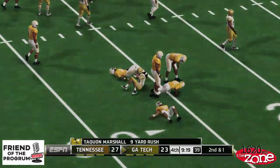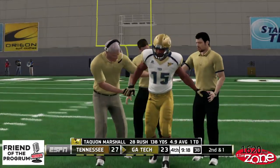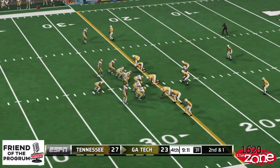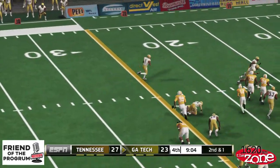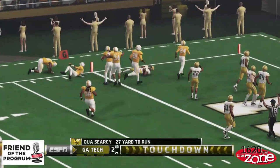He's taken down at about the 27-yard line. Well, we've got a player down, and let's hope that's nothing serious. Short yardage situation here. It's second down and one. Pitches in, and he's got a lane. Inside the 10. And it's a whole new ball game.